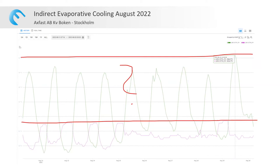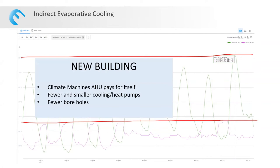I can give you some examples. In a new building, when you design a cooling and heating system, climate machines, air handling units, it more or less pays for itself, thanks to the cut of these cooling peaks, but also the heating peaks in winter time, which could mean fewer and smaller cooling heat pumps if you have that kind of cooling system designed, fewer boreholes, etc.